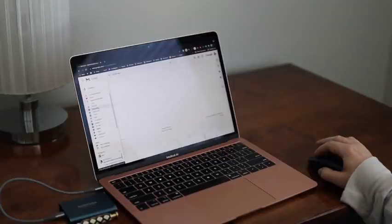But for everything else, I love to implement folders. And this is really handy when it comes to things like emails coming from the school district.